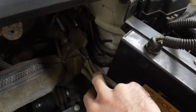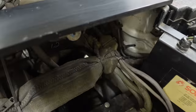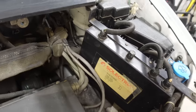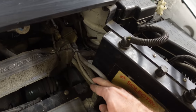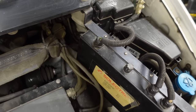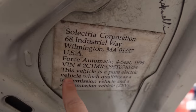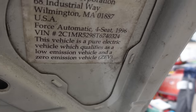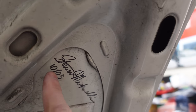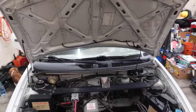There's a lot of serial data in this car. You can see a 25 pin right there, DB9 right there, just so much serial. And I'm assuming the throttle controller is probably like that wire or something like that. So, pretty outrageous. Somebody did sign this one as well. You can see it. It's a pure electric vehicle that qualifies as a low emission vehicle and ZEV in California there. Somebody signed this, Stephen something something, Stephen M, I can't tell, in 10 of 05. I'm not sure who that is, but maybe they're big in the EV game.